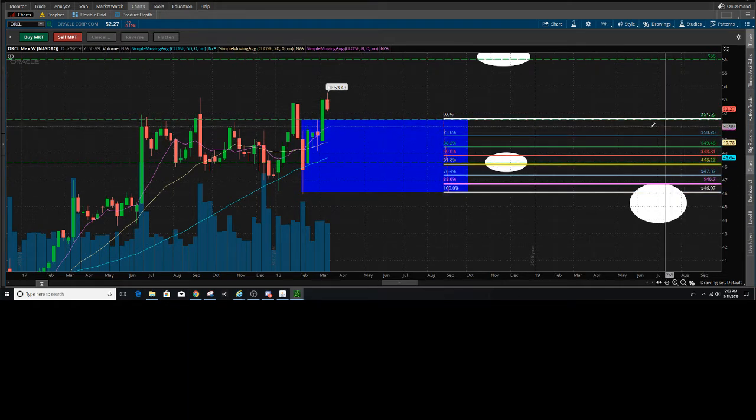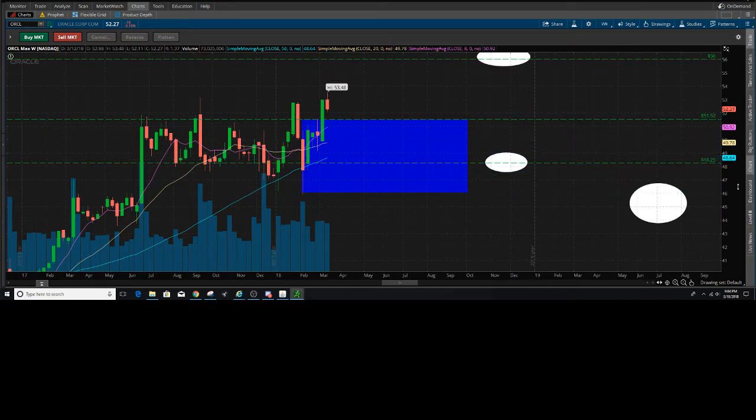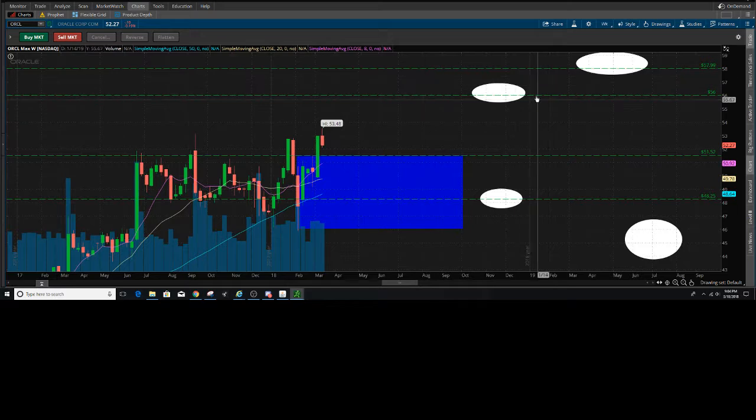Okay, so I'd be looking at $50. Now that's not much of a move, right? That would put us at like maybe 5%. But so my T1 on this is going to be roughly in this 50 to 61.8, which also puts us at $48. Okay, so that gives me an expected move again that makes sense to the upside here.